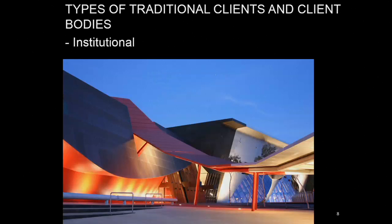The second type of traditional client is the institutional client. So how do architects get institutional work? Quite often, institutions will have competitions to build their buildings, where they give a nominal fee for design. So what we see here is the National Museum of Australia by Ashton Raggatt McDougall, for which there was a competition, a national competition.